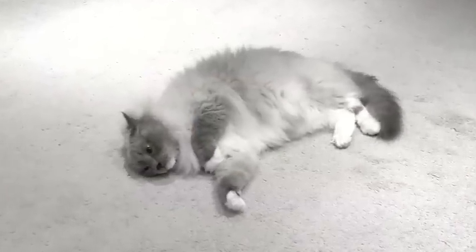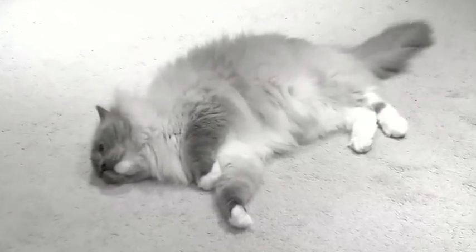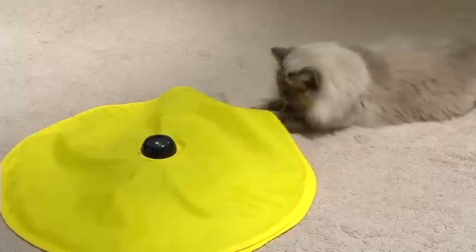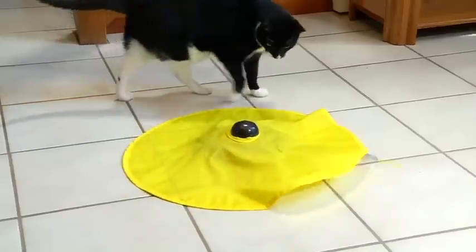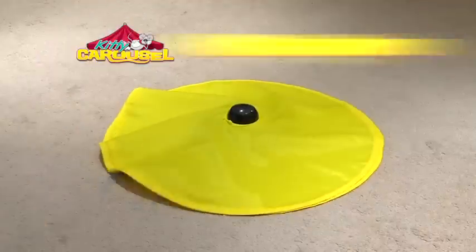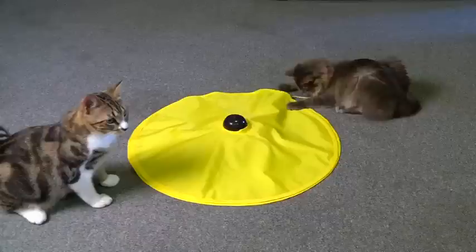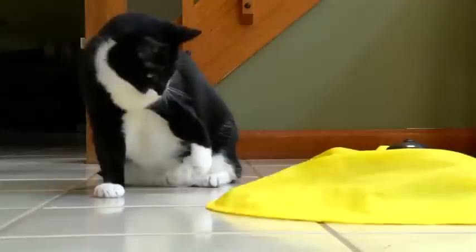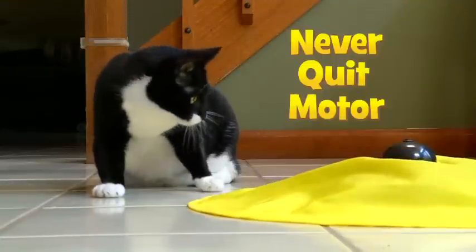Older cats can get fat and lazy, and that's not healthy. With Kitty Carousel, your cat is so active, you'll turn lazy kitty into crazy kitty. No matter how old or slow, your cat will be as playful as a kitten. Made of durable ripstop nylon, Kitty Carousel will last for years, even when your cat catches the mouse. Kitty Carousel's never quit motor just keeps on running.